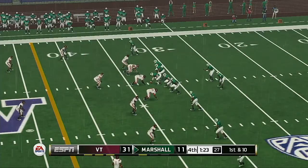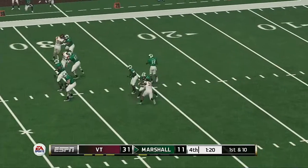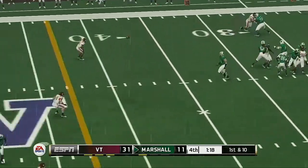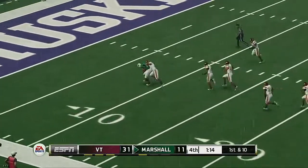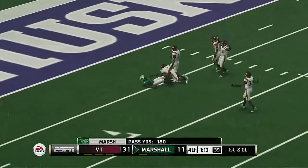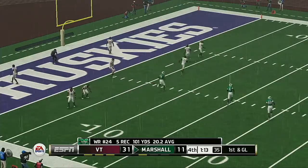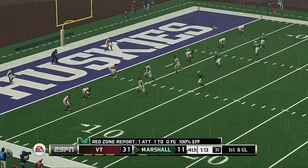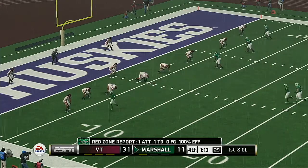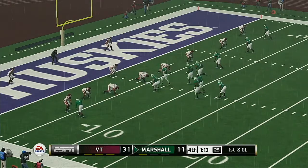Watch 35. He airs it out. Finds his receiver who's all alone. They'll bring him down around the 6-yard line. That last catch gives him 100 yards receiving. You got to love this quarterback-receiver combo. Talking to these guys before the game, they told me they spend about an hour after every practice perfecting the routes. It sure shows.